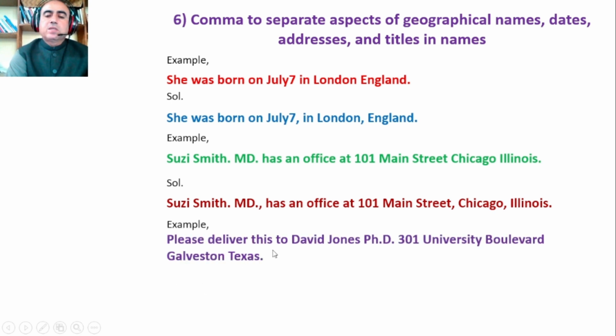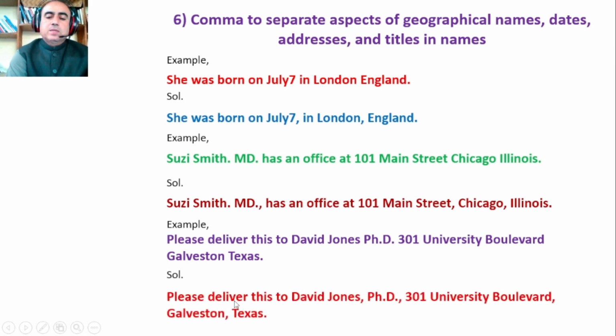Another example: please deliver this to David Jones, PhD, 301 University Boulevard, Galveston, Texas. So this is the address given without commas, no commas separating them. It could be like this. We put a comma after the name, then his qualification PhD because it ends with the dot. So after the dot a comma, then this is the address of the university. After boulevard we put a comma, University Boulevard. University is an adjective for boulevard, so they cannot be separated. So here we need a comma. Galveston, comma, Texas.